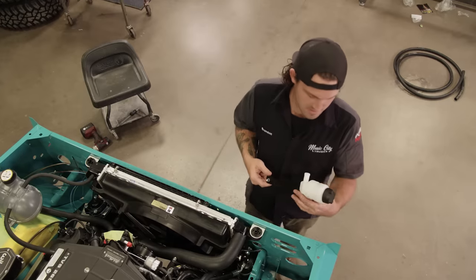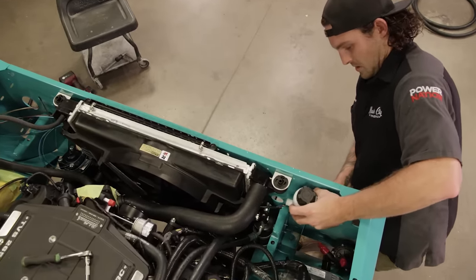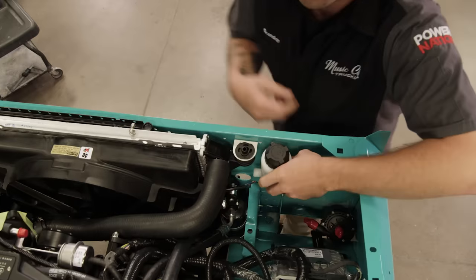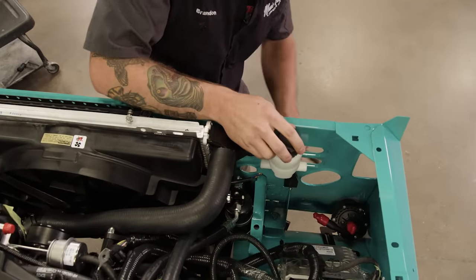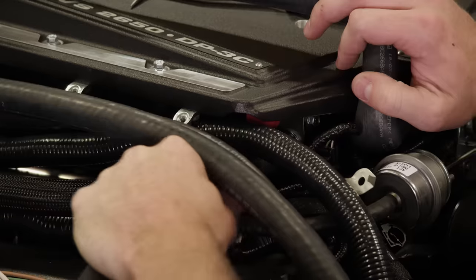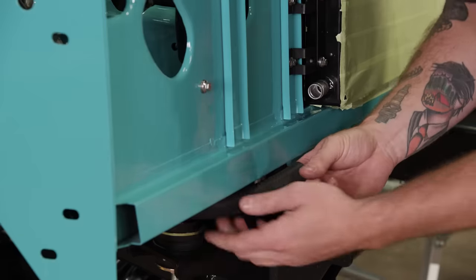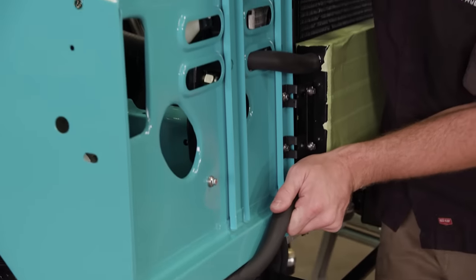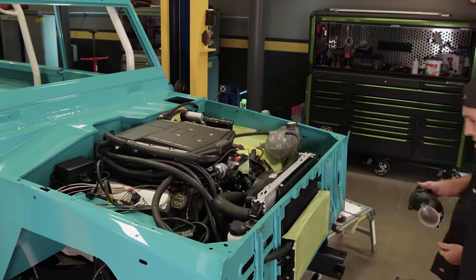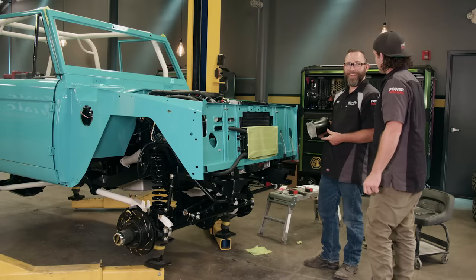All right, one of the last components of this system is going to be this reservoir. I already drilled a hole. Pretty simple, just one bolt. I think it's going to work. Oh yeah, that ain't too bad, man. That looks good. Yeah, that looks great. I don't know about the tape on there, but it's for cooling.